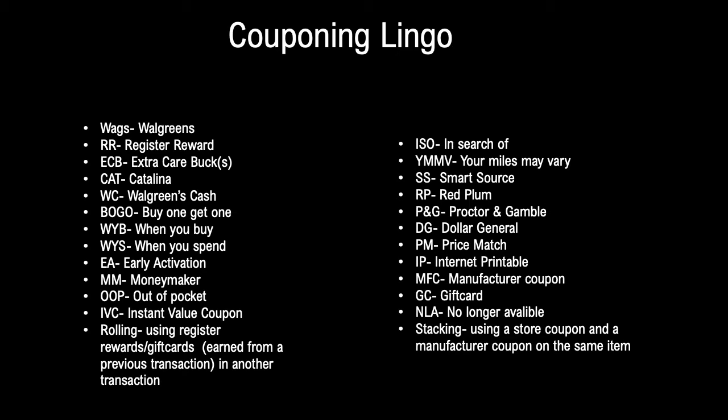IP is another important one, internet printable. Basically, any printable coupon that you print off your computer is an IP coupon. So you can get these from like coupons.com or manufacturer websites. I'll actually talk about it more in the next few slides. MFC, manufacturer coupon. That is just basic term for your coupons. There's different kinds, so just know that MFC is manufacturer coupon. It's different than a store coupon or something else. GC, just know that's gift card. We don't really use that a lot, but I just wanted to throw it in there just in case you come by that and you're like, what the heck is this?